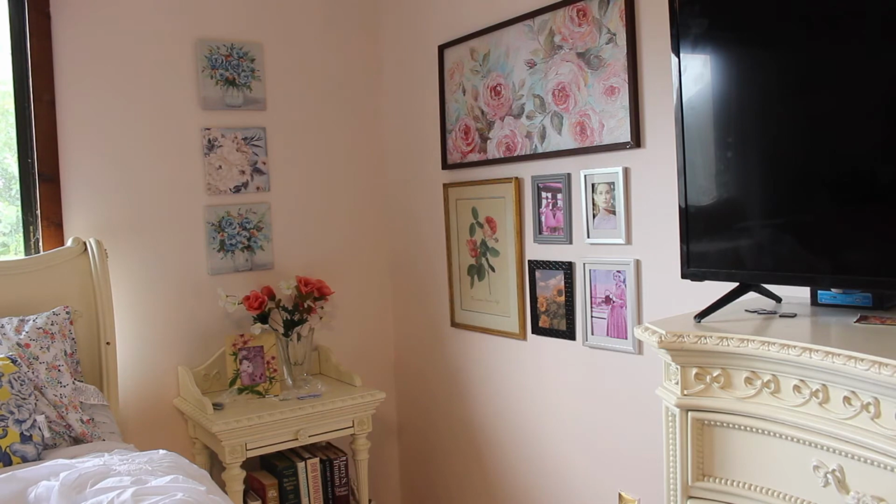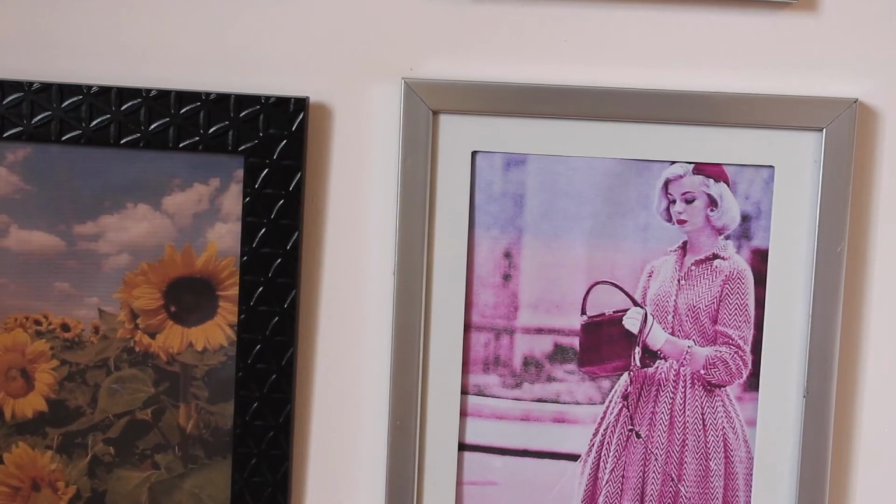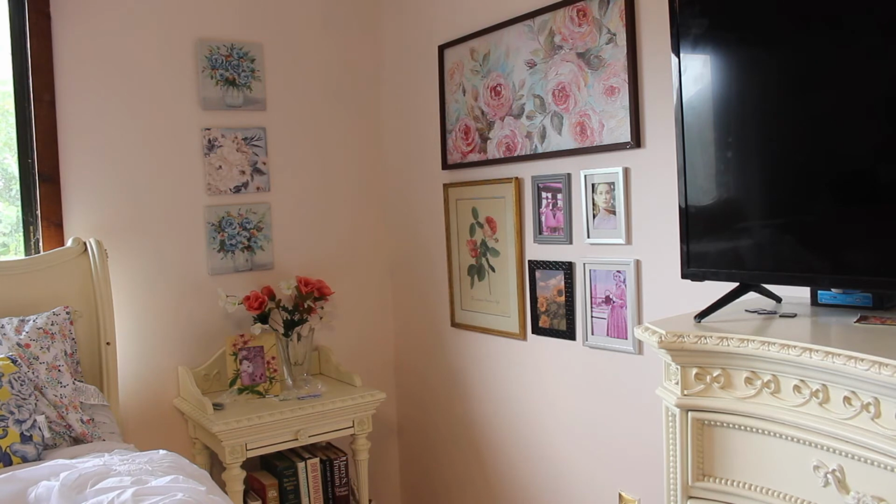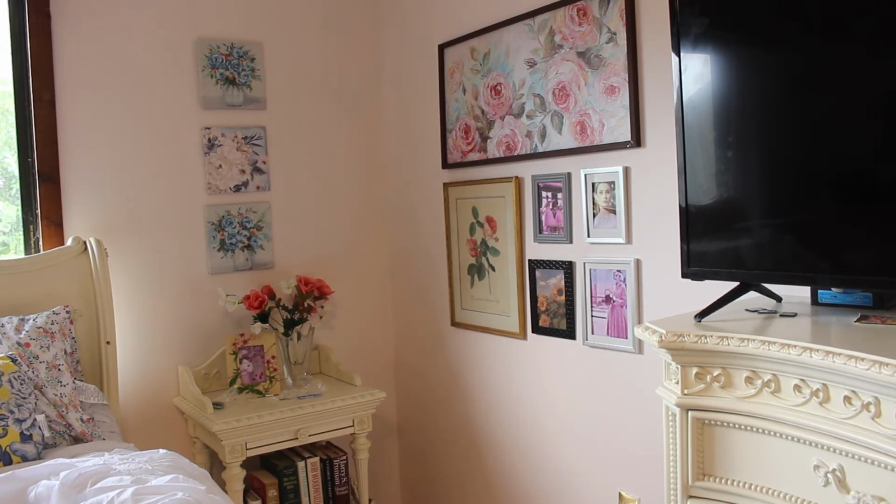My printer was running out of ink, and that's why those 2 are so pink. They weren't supposed to be like that. It was just running out of ink, but I decided to leave it like that. I think I should probably reprint them because it does look too pink.